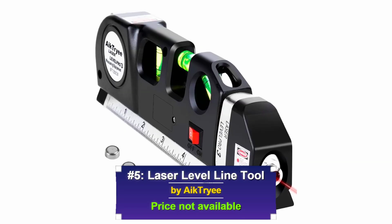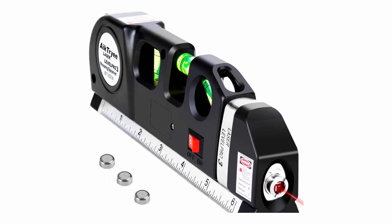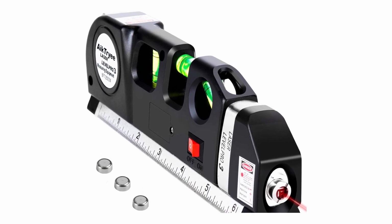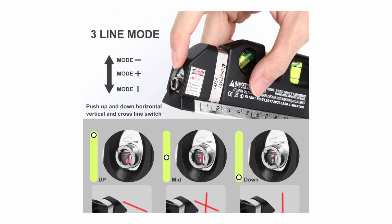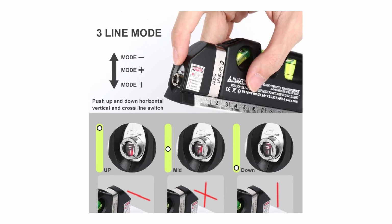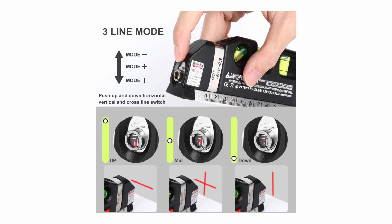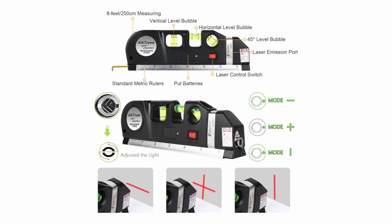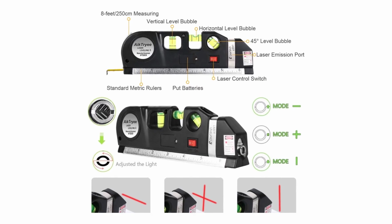At rank number 5, we have the Ike Laser Level Line Tool. This multi-purpose laser level is designed for anyone who values precision, whether you're hanging shelves, aligning tiles, or laying out picture frames. Its standout feature is the combination of a laser level and an 8-foot measuring tape with both imperial and metric units. This makes it a versatile solution for quick measurements and alignments, especially for indoor use.